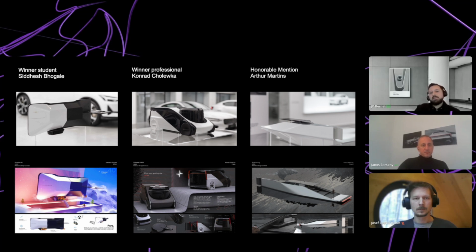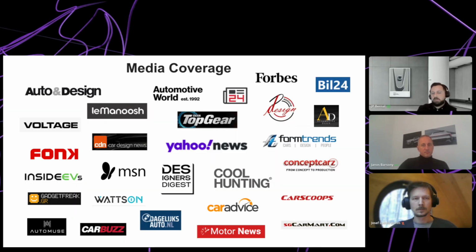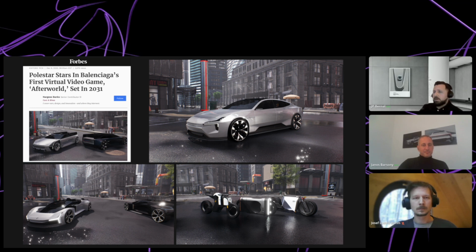But within this, it also creates something really interesting, which is the media coverage. It created awareness, and we were in all these different magazines and articles, and this was fantastic for the winners to get exposed and be out there and promote who they are. So it was very, very nice. And one thing leads to another. Suddenly we start talking to Balenciaga, and then he was like, hey, our fall collection is coming out.